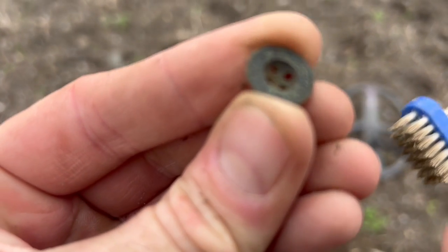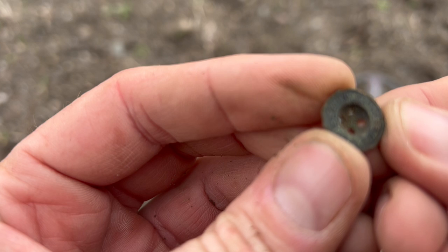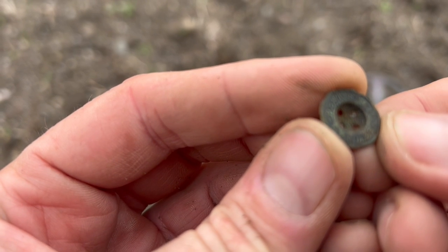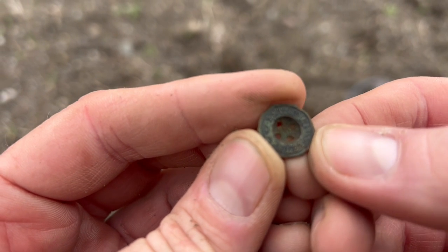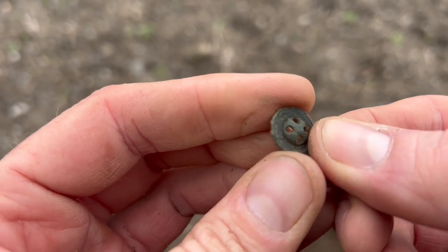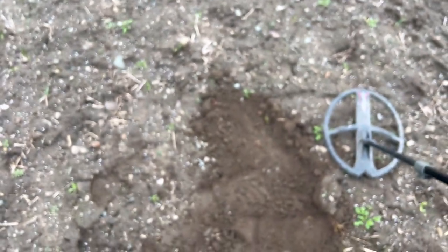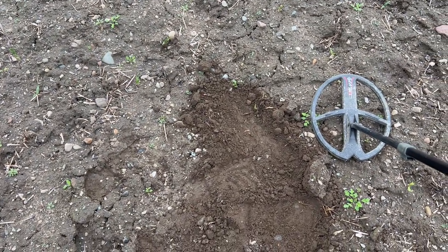Now, is there a maker? It is. It's Best Solid Eyelet. So probably less than 50 years old, I'm thinking. Oh well. It's better than aluminium and tinfoil.